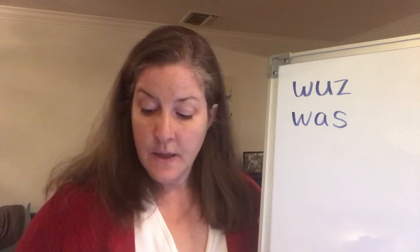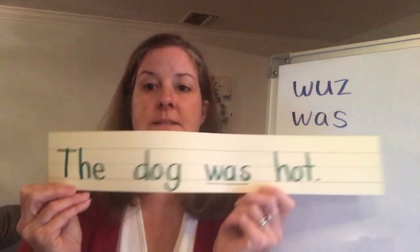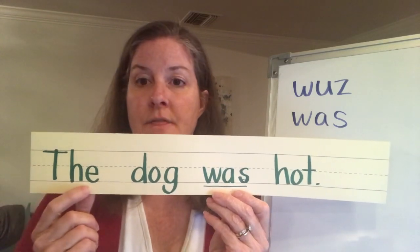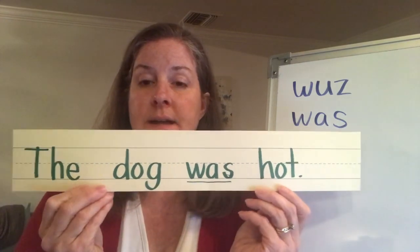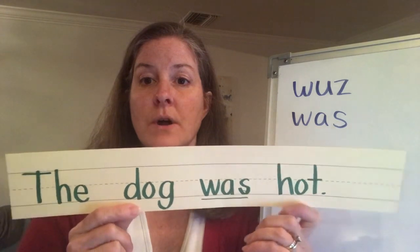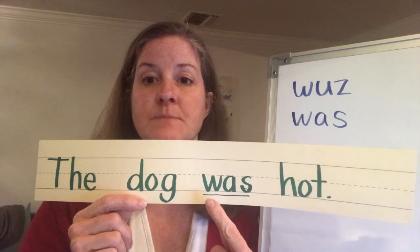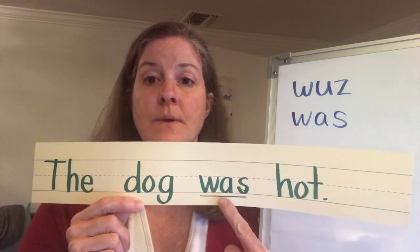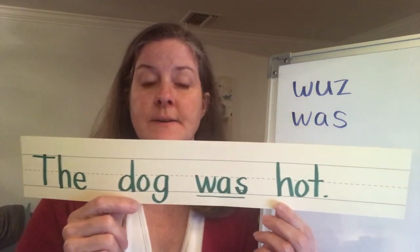We're going to read the word was in a couple sentences. So let's look at this first sentence that Miss Hales has written out for you. Let's read what we have. The dog was hot. Read that sentence with me. The dog was hot. And just notice that the word was is spelled W-A-S. How is it spelled? W-A-S. The dog was hot.